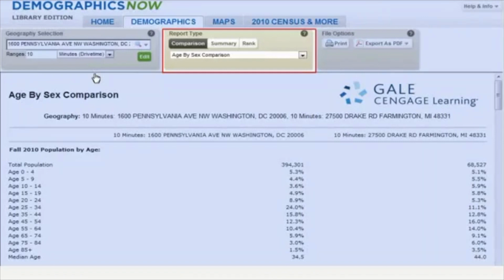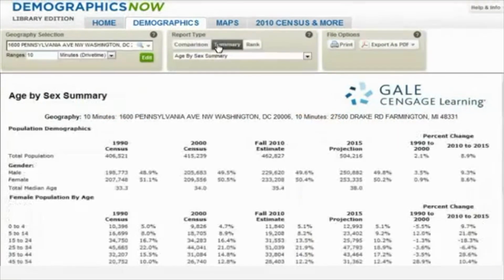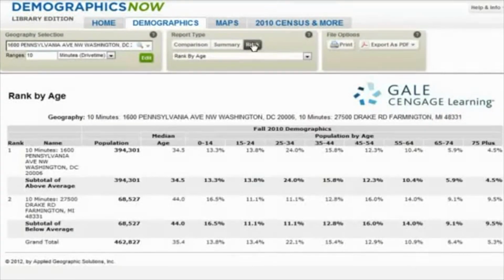The first is a comparison report, which displays multiple geographies as columns, so you can easily see how geographies compare to one another. The second type is the summary report that delivers demographic information on a single geographic area or on a group of geographic areas summarized into a single value. The last type is a rank report. The rank report sorts geographies based on a single demographic variable from high to low.